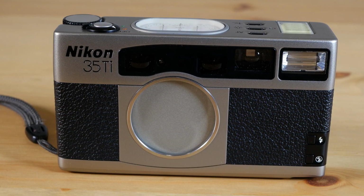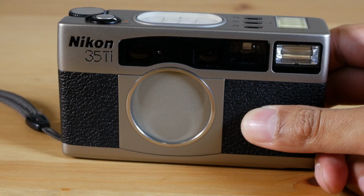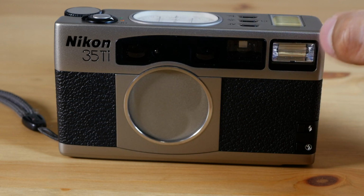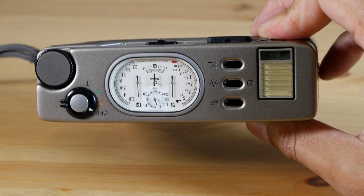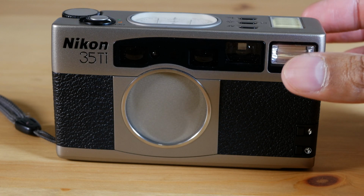So other things I like about it, apart from the fact that it looks really cool, is that it's quite tiny. I mean, obviously, it's bigger than something like a Rollei 35, but it has a flash unit, and it's thinner. A Rollei 35 is a bit of a brick of a camera, right? So if you were to put it in your pocket, it would stick out slightly.